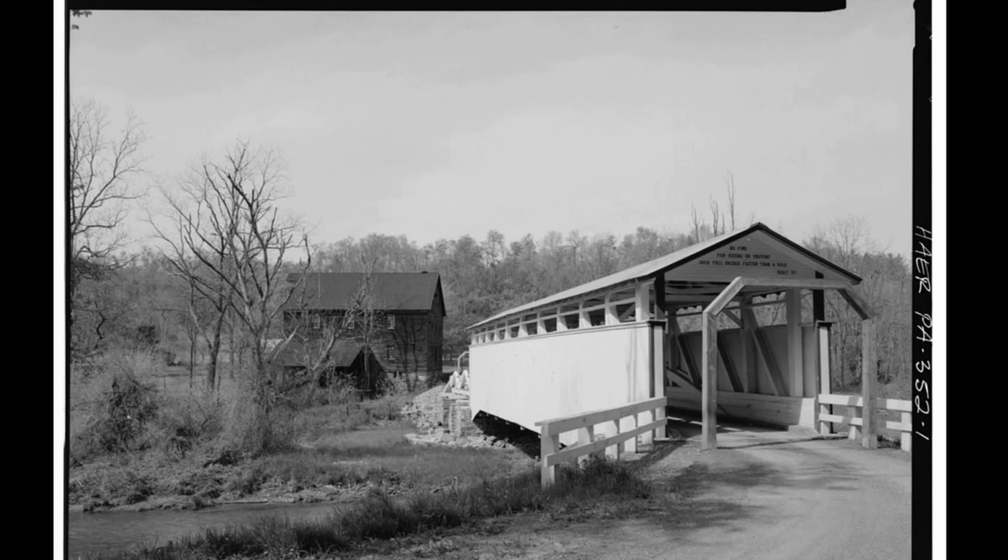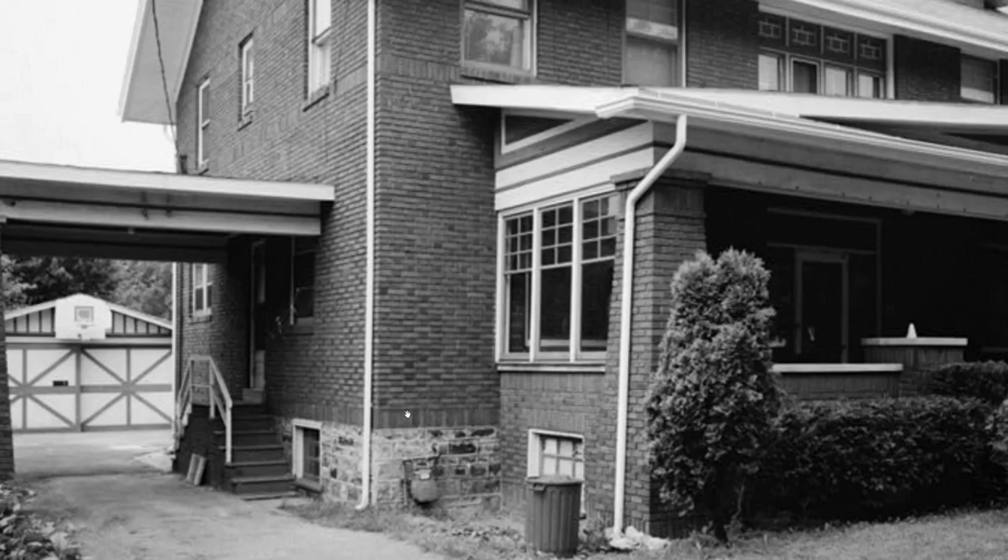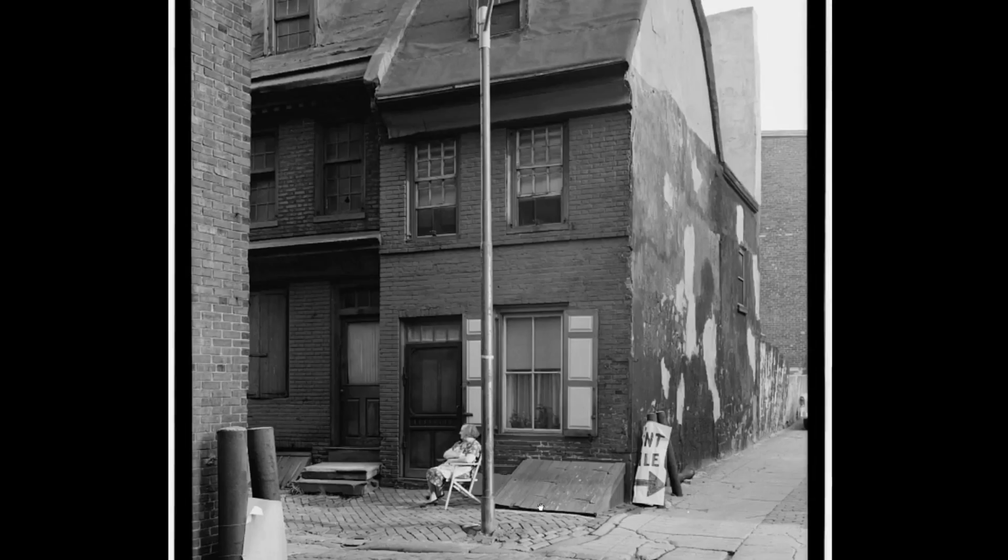And of course you can go downstairs. Everyone has a basement. You get a basement, and you get a basement, and you get a basement.